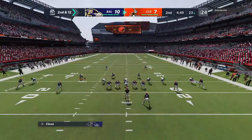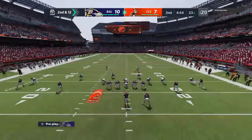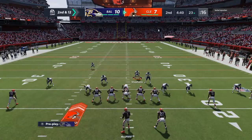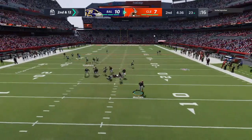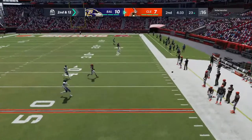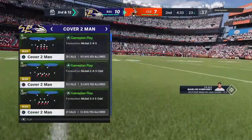First play of the drive goes the wrong way. Here's 2nd and 12. Working out of the gun, Mayfield. Flushed out right. And that one goes incomplete. He's maybe lucky it wasn't a fumble as he got hit as he threw it.